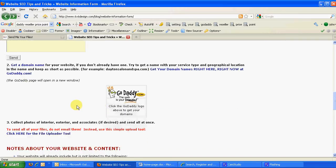Now the next part is how do I get a domain name if I don't have one already? Well, I recommend just going to GoDaddy. Because it's just pretty simple. Their fees are inexpensive, and you're talking about $12 a year for a domain name, so you can't really beat that. Now, some people have never done this before, and so that's why I want to show you basically how this works with GoDaddy.